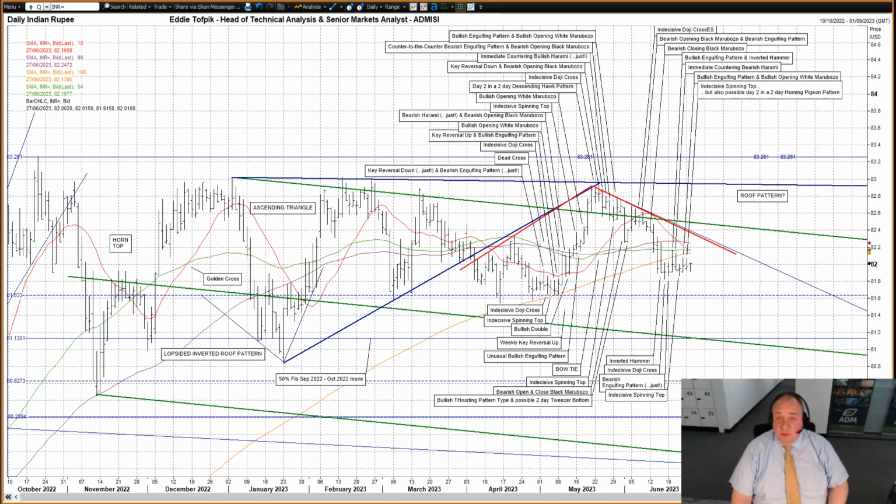We also have a possible new pattern, an April to date potential roof pattern, or sometimes known as a half diamond, highlighted in bright red on my daily chart. It's not ideal as a pattern, but it's still there. Finally, we have the ascending triangle formed between January and March, highlighted in dark blue. The market continues to have difficulties in interpreting this pattern.